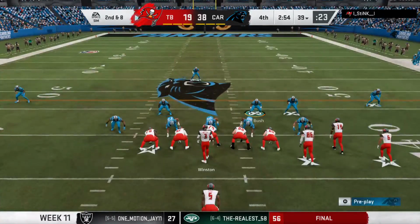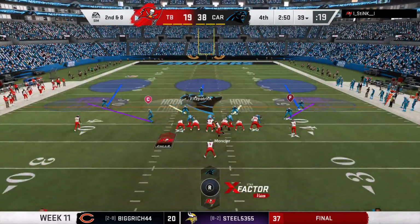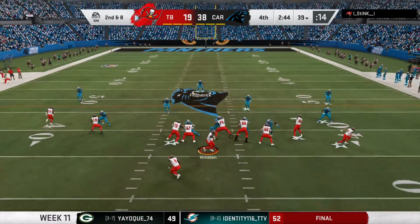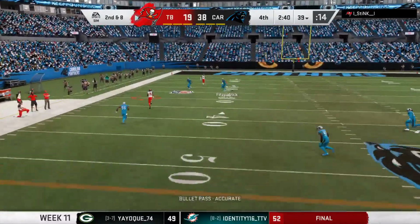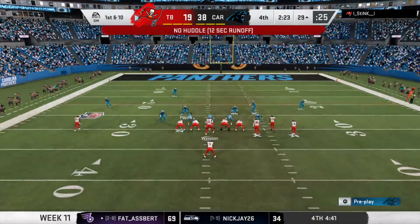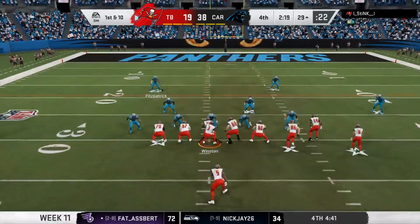Here's a 4-receiver look now. 3 of those guys out to the right side on 2nd and 8. To throw is Winston. He's going to air one out. And this will be caught at the 30. And he'll go down, but not before getting this inside the 30. Give him 32 yards as we inch our way to the 2-minute warning.